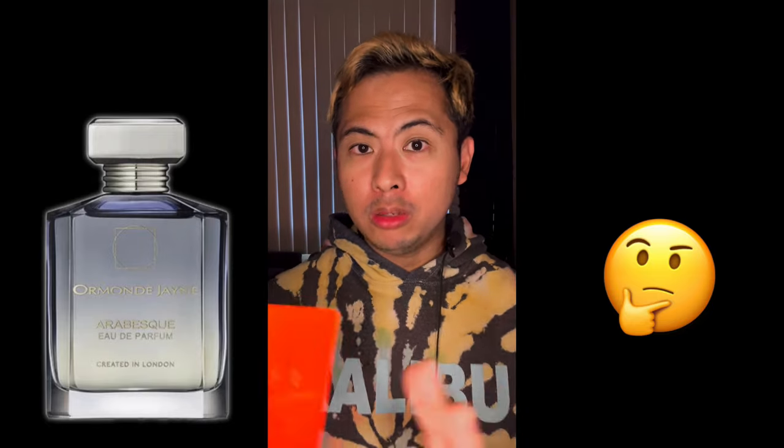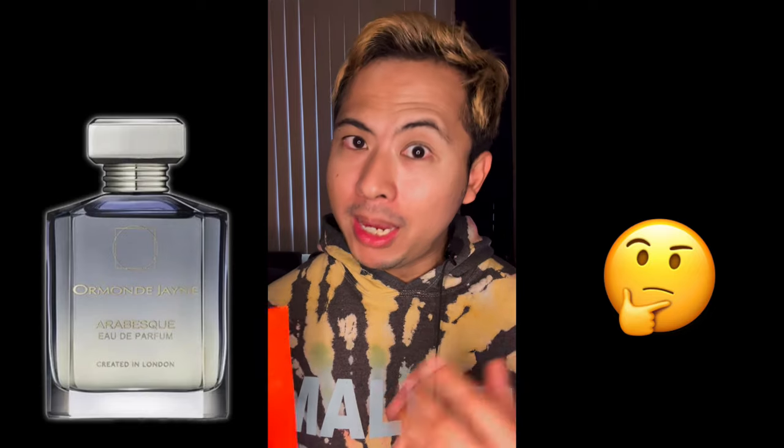Now, Arabesque right here, what got me curious about this fragrance was that, A, it seemed like a standalone Middle Eastern fragrance. It was denoted by the gray bottle, which is different from your classic Ormonde Jayne bottles, as well as the Trade Routes collection in orange. The gray bottle kind of said this is a different one, and it gave me the vibes of, man, you got to review that.